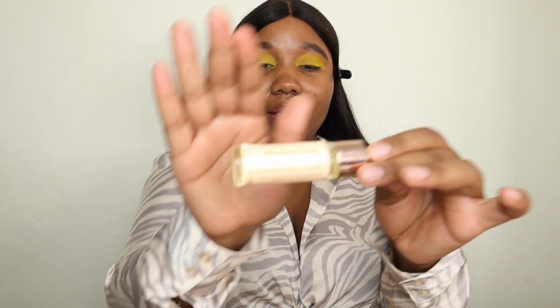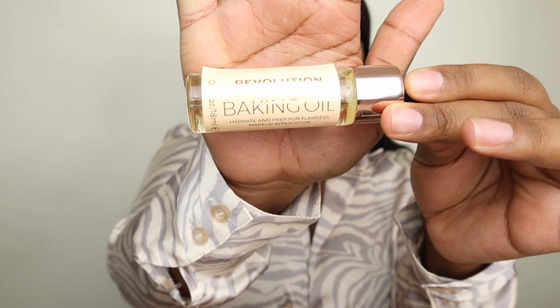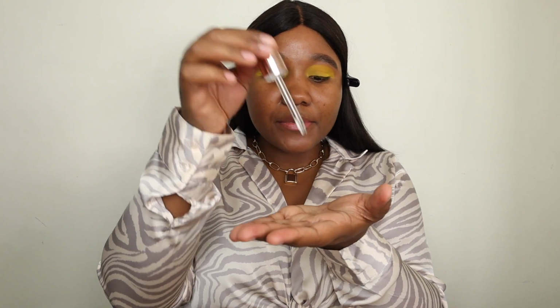And then to prime my face, I'm gonna go in with the Revolution baking oil, so it primes your face. I think I've used it once before. It comes with a dropper.